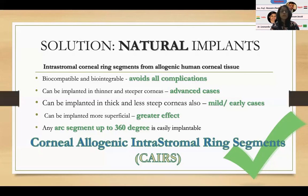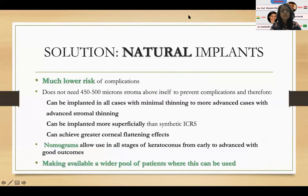And also you can easily implant arc segments up to 360 degrees. We know that a big arc length of synthetic implants is more difficult to implant because it's difficult to push it in from one side to the other. But this CAIRS is really easy to implant even if it's 360 degrees. So you have a lower risk of complications.